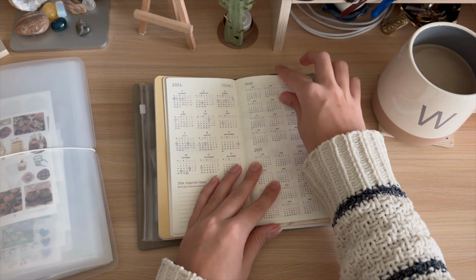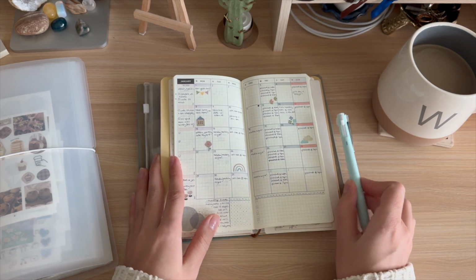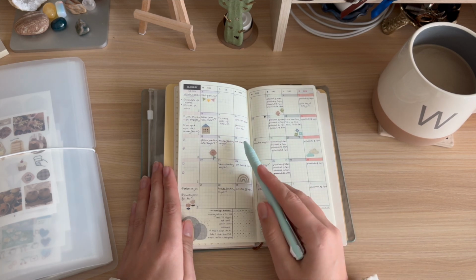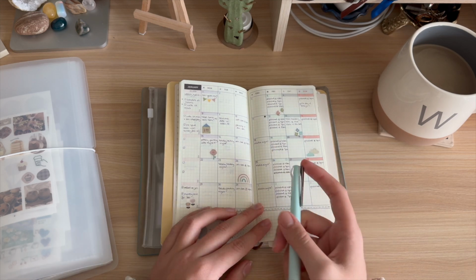So the first thing I do is kind of go back and reference my January page. This is just kind of looking at my month at a glance, and I find it to be a really easy way for me to just get a good idea of what I've got going on. And then it also just lets me know what I need to add to my calendar for the week. Doing it this way has worked really well for me.